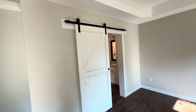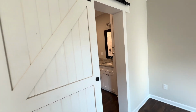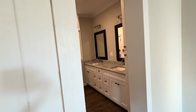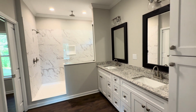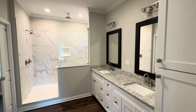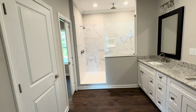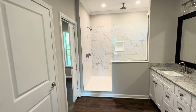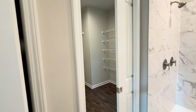And then just like our lot model, they elected to do the barn door, always popular barn door leading into that master bath. What you're seeing today is that 4x8 shower. They ran the white cabinets all throughout the home today. You will notice the granite tops are featured throughout the home today as well. You've got your water closet to the left. There's an exhaust in there as well.